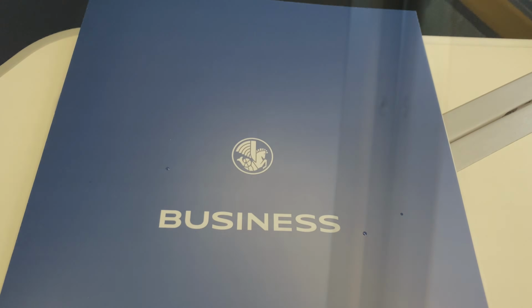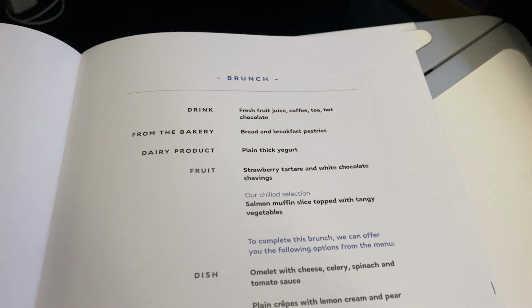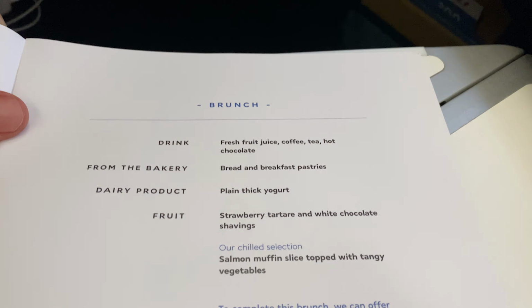Now, this flight was Air France Flight 22 from Paris to JFK. So this was considered a brunch flight. I'll let you take a look at the menu here and see what's offered, and I'll show you in a bit what I had from the menu.